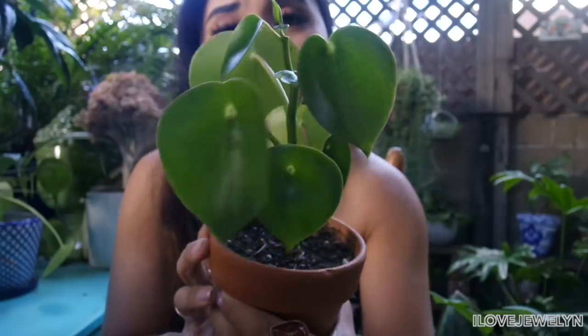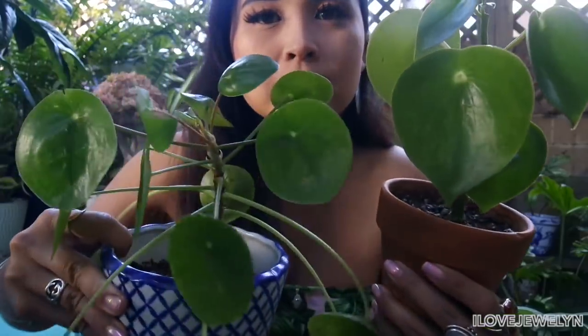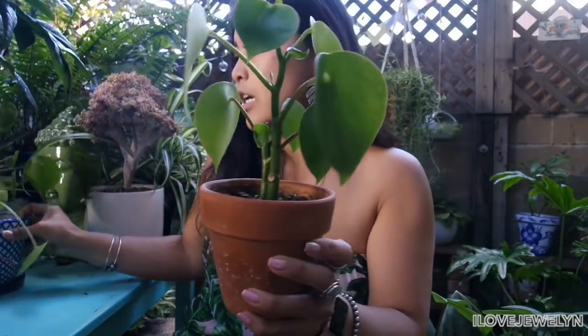But I am in love with this peperomia. If you guys haven't watched my Jewelyn's Collective episode featuring my peperomia collection, go ahead and watch that. It will hopefully inspire you to love peperomias once you see the collection. They're all so different and so fun. But I definitely love the peperomia raindrop shape, and also bring it side by side with my Pilea. As you can see, they're slightly different in shapes, but they're so cute and very different. So here's baby number three for today's top 10.